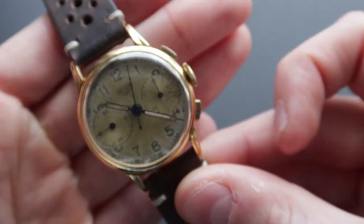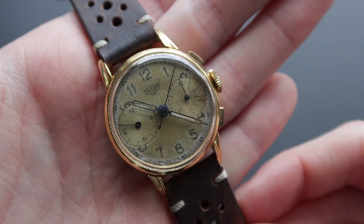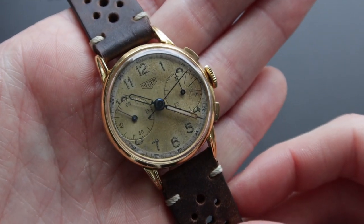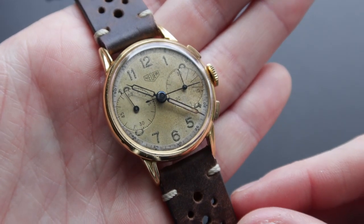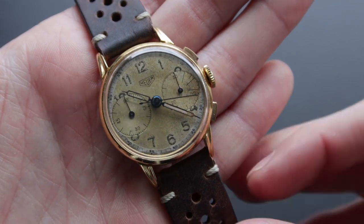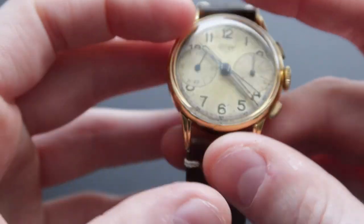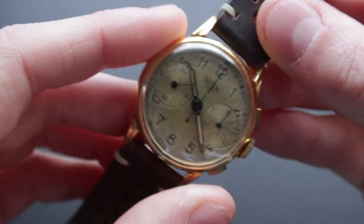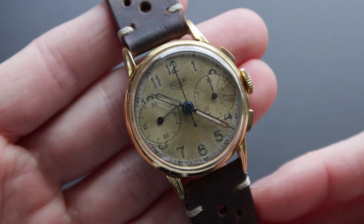So you can see the chronograph moving now. Beautiful chronograph movement. I absolutely love it. You can see that the sweeping nature of this is typical of 1940s chronographs at the time. You can hear that stop and then the reset, snap back to 12. Absolutely incredible movement and super fun to use.